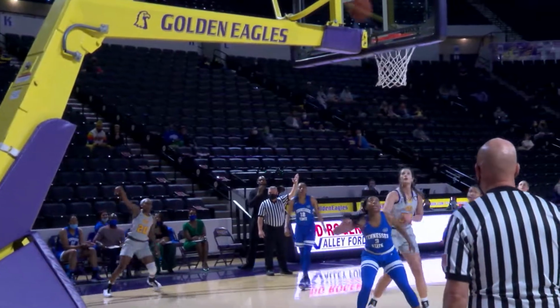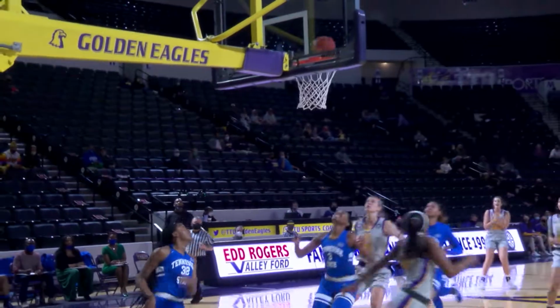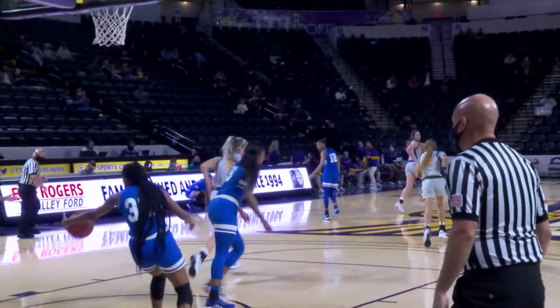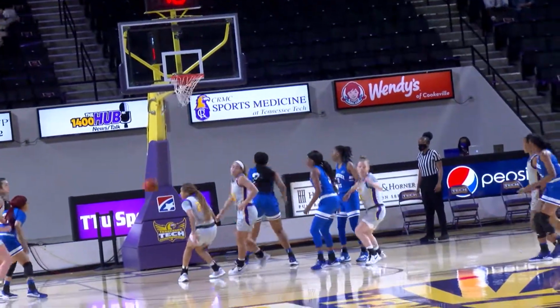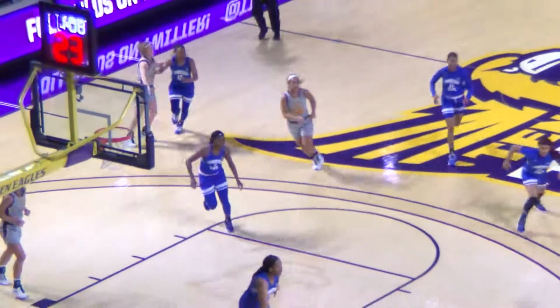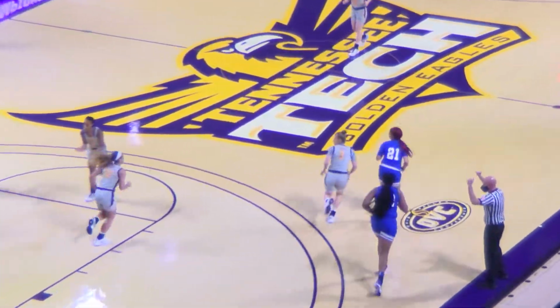The Golden Eagle tip. With Brady launching and hitting from distance. And here comes Tech. There goes Brady. Two more for the Golden Eagles' leading scorer. Open Owens makes the Lady Tigers pay. 12 of 28 from downtown as Clark buries another one from distance.